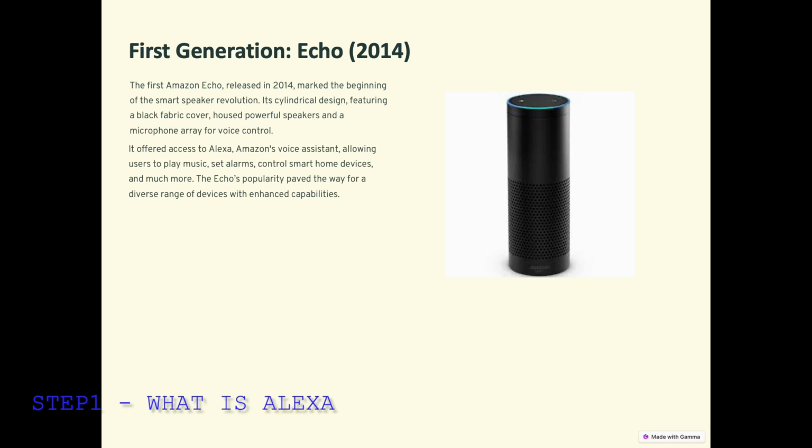First generation Echo. Released in 2014, the beginning of the smart speaker revolution. Cylindrical in design, powerful speakers, and array of microphones for voice reception. It gives access to Alexa services, allowing user to play music, set alarms, control smart devices.